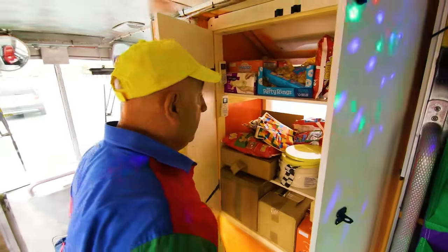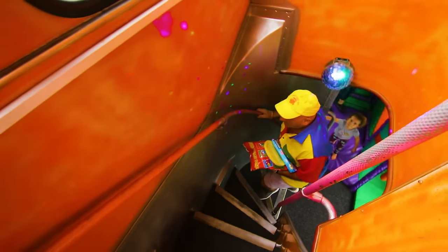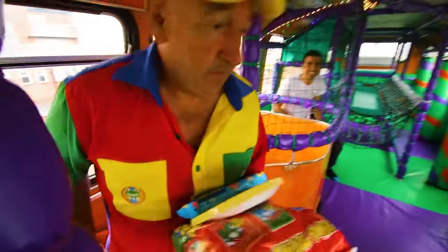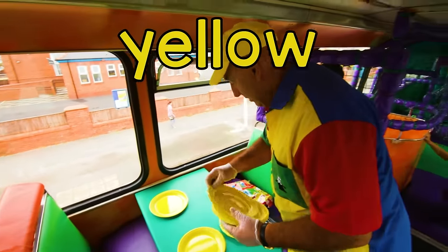Running round the play bus, everyone's very hungry, so it's time for some party food. These tables upstairs are just right for enjoying some sandwiches. Paul places yellow paper plates on the table.